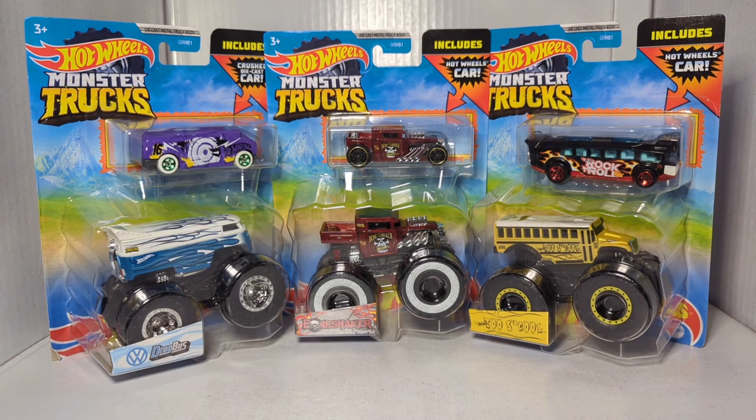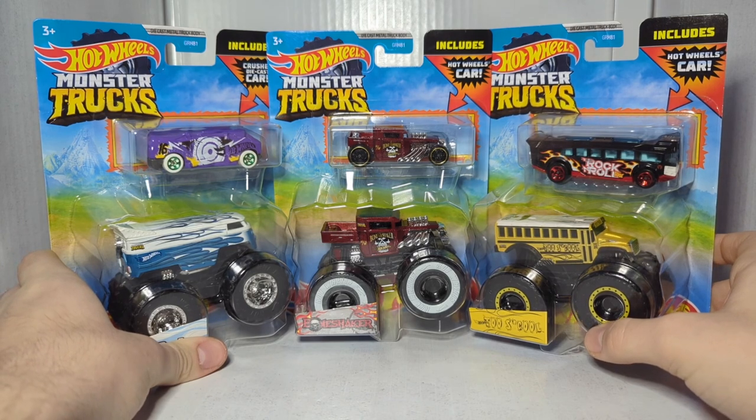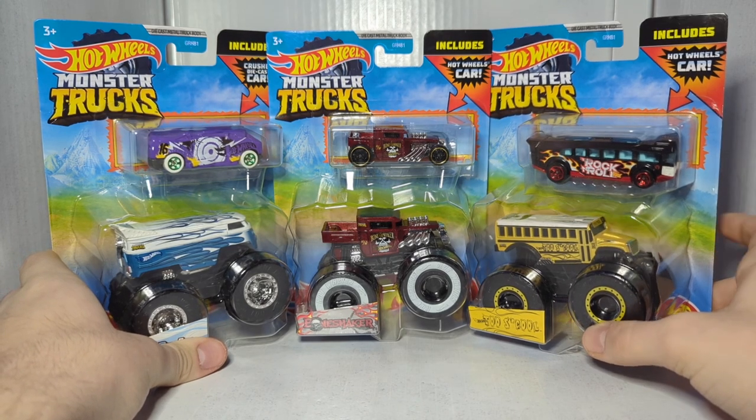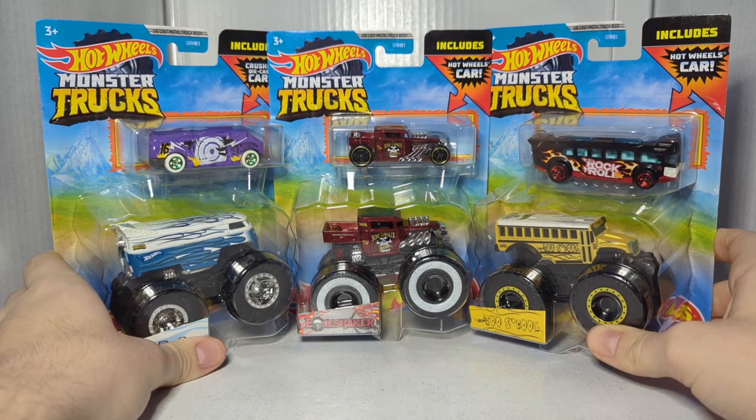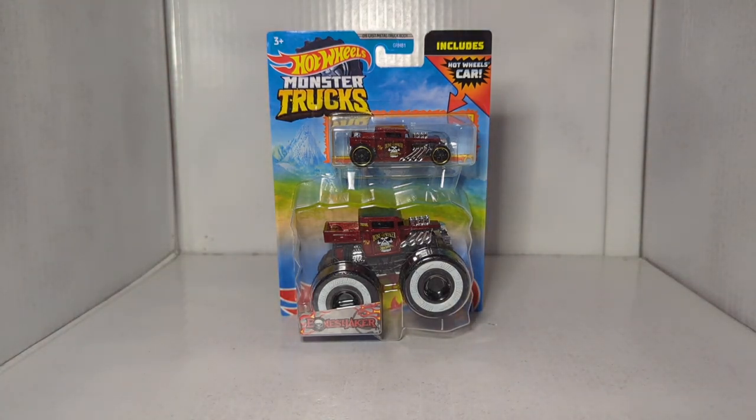So, first up, I know I usually orientate the beginnings of my videos so that the first thing we look at is on the right side, but the first thing we're actually going to look at in today's video is in the middle. So we are going to be looking at the Bone Shaker set first, which I'm really excited about, because as I said previously, it is actually a pretty neat little set. Like usual, we're going to look at the Hot Wheels car first, then we'll look at the monster truck.